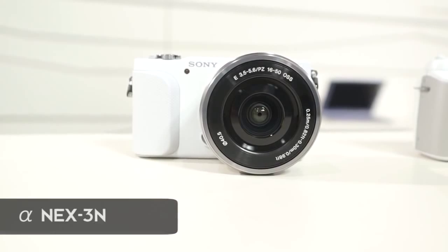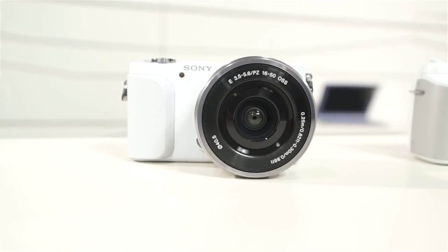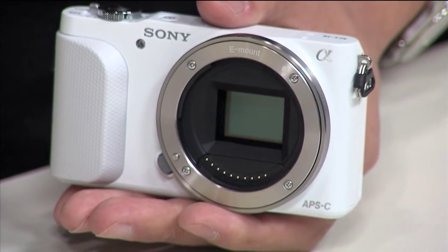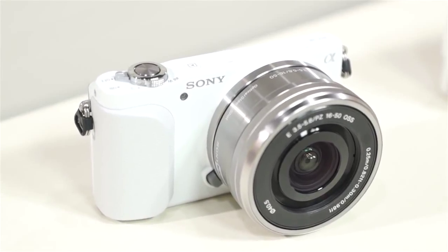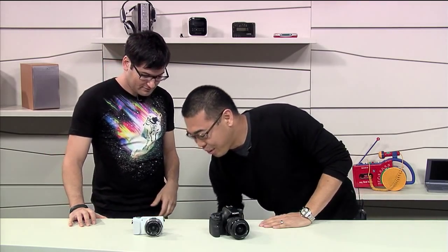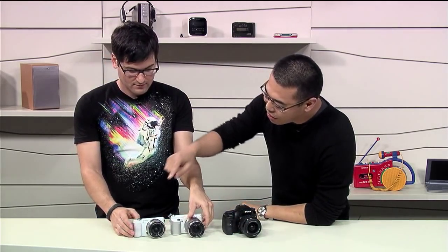So I have 2 new cameras and 3 new lenses for you today. I'm going to start off with the new 3N. This is the NEX-3N. It replaces the NEX-F3, and if you remember, it's an interchangeable lens camera. It has an APS-C size sensor in it, so it's the same sensor size as most DSLRs. This feels like it's smaller than my 7 and my F3. Totally, yeah. So I did bring the NEX-F3 with me today. Okay. So we can do some size comparisons here.